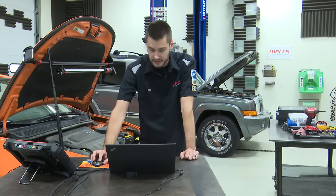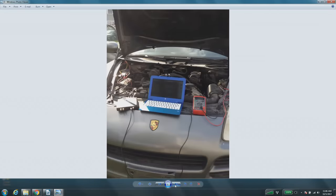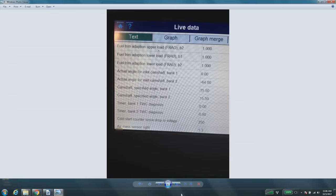So as we get into this, you can see he's ripped into it a little bit, and we're starting the diag. First of all, we got some live data here: actual angle for inlet camshaft, bank 2. You can see we're sitting at a negative 64 degrees. So we definitely have a problem on bank 2. That's why our code P0018 is being thrown consistently on this thing.